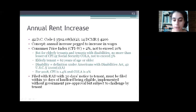So I know here it says for 2018, the CPI was 1.4%. So in the chat, in a general rent stabilized unit, how big of a rent increase would a landlord be able to take in 2018? It's simple math. Yes, so we have 3.4%.